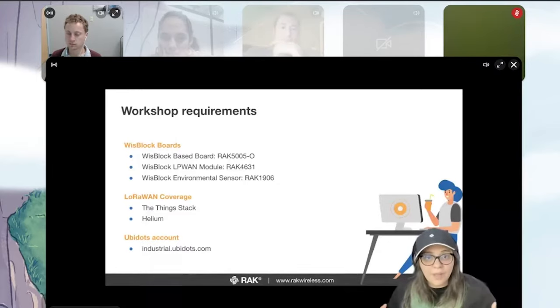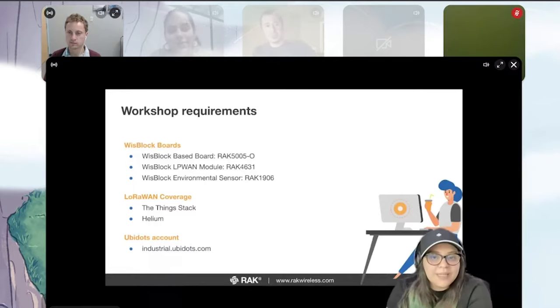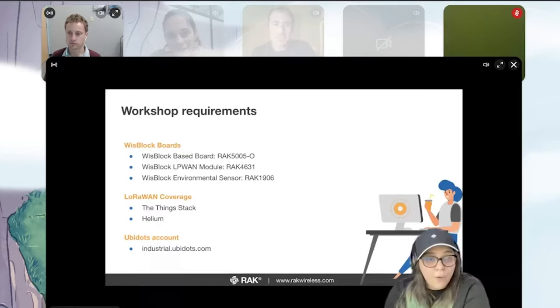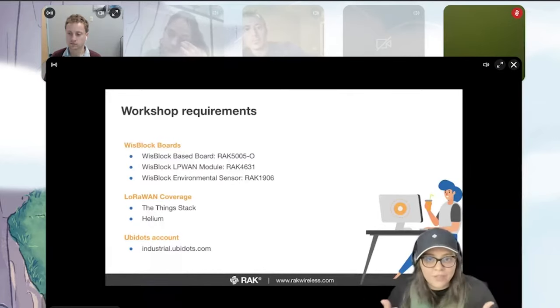You need a WisBlock baseboard, which you can openly find on the RAK Wireless store. I just placed three modules over here: the baseboard, the LP1 module, as well as an environmental sensor based on the Bosch sensor, which is well known in the IoT community. This sensor allows you to gather temperature, humidity, barometric pressure, and gas resistance data. However, you can use any of the sensors that I have been sharing with you.